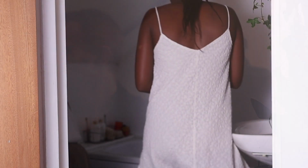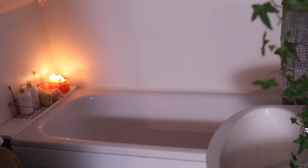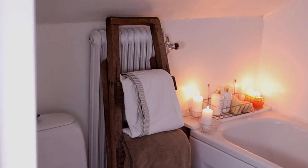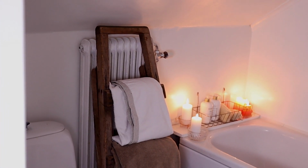This is one of the biggest transformations, and we're really pleased with how it turned out. As you can see, it's quite a small bathroom with a sloping ceiling, which makes it quite a challenging room to get the most out of. In the end, for ease, we decided to paint it white and not to mess around with doing tiles and stuff, just because we really wanted to get it done quickly so we had a nice place to bathe.